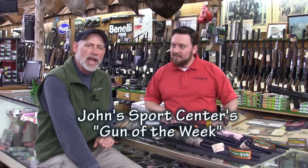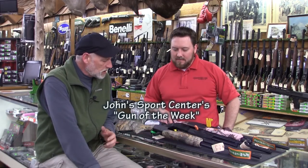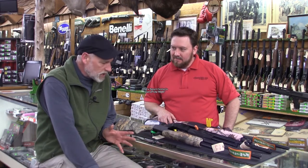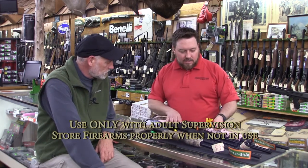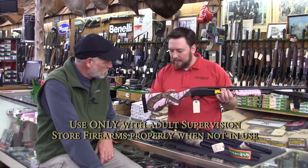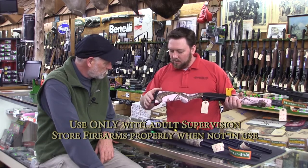Here at the gun counter at John Sports Center in Pittsburg, Kansas, and we're talking with Adam about some of the new guns. These weren't around when I was first starting to get into shotgunning, and you've got some youth guns here that are pretty remarkable. Pretty awesome changes. They finally figured out that a youth shooter is a youth shooter. We figured out how to make the length of pull much shorter so it fits them out of the box. It also gives them room to grow.